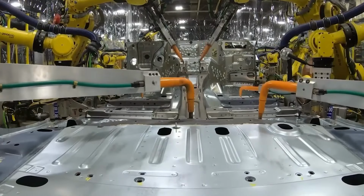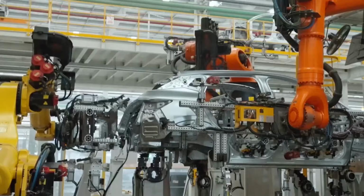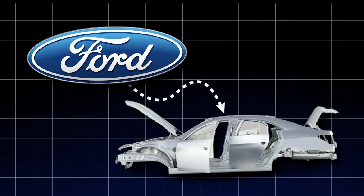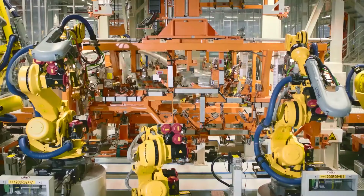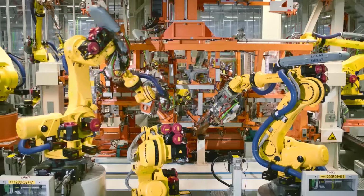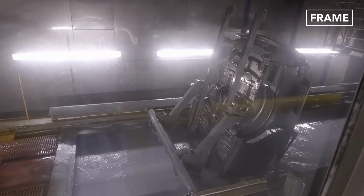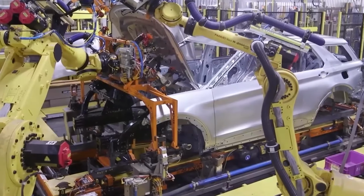Once the body panels of a vehicle are joined together through welding, the body structure undergoes a critical alignment process to ensure that all components fit correctly and function as intended. Ford uses the body-on-frame construction method, where the vehicle's body is built separately from its frame. In body-on-frame construction, a robust frame serves as the foundation for the vehicle. The frame supports critical components such as the engine, drivetrain, suspension, and wheels. The vehicle's body is then mounted onto this frame, allowing for a distinct separation between the two.